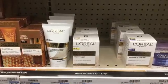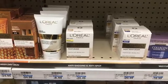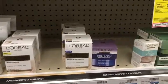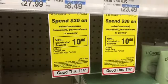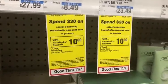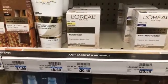The next deal that I'm going to do is going to be on the L'Oreal Age Perfect products. Now, in the ad it does state that L'Oreal facial care is spend 30, get 10. But what I did not see in small print is that it does exclude the Age Perfect products. So I'm still going to pick the Age Perfect products up anyway because of the CRTs that I have.